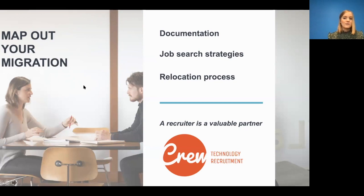So that, from our point of view, is the best step to take: get all of that ready before you start job searching. But not everyone will work it like that. Some people may come to us when they've already got a job, which just means we have to work with you really closely and quickly to make sure you get all of that documentation in place so we can apply for a visa or border exemption as quickly as possible.